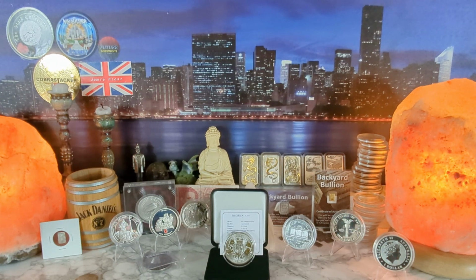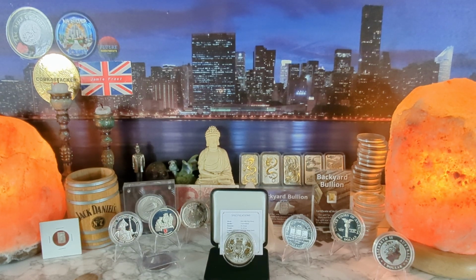Now, I did say to Cobra at the time, if I'd taken the time to drive all the way down to London, just to walk around the show and purchase what I was able to purchase there, I would have left feeling very disappointed. I might have made a bit of saving on the coins, but when I take into account the amount of petrol and time it took to drive to London and back, that throws the savings well out the window. What made the day so amazing for me was the chance to meet Cobra Stacker.